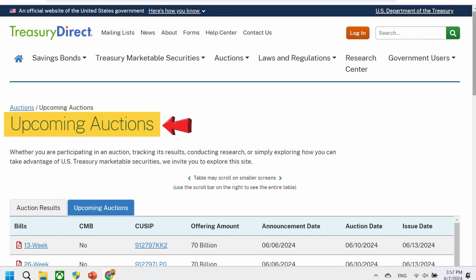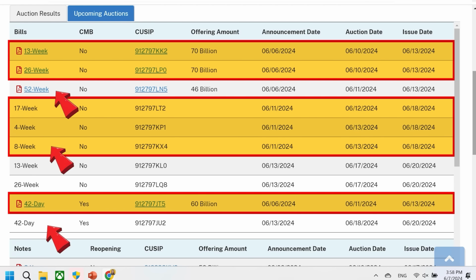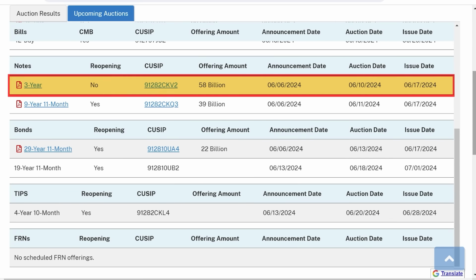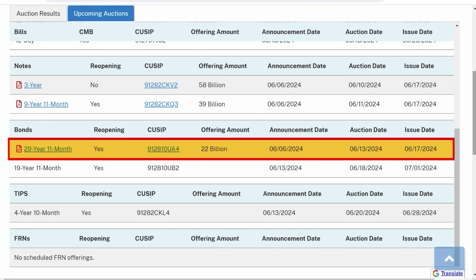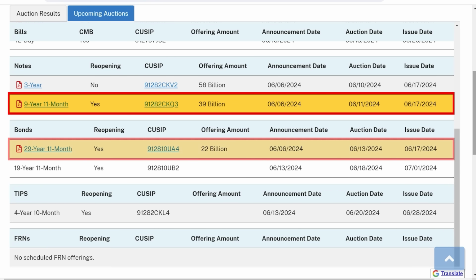Here we are at Treasury Direct's upcoming auctions page. If we scroll down, we can see that all the weekly T-bill and CMB auctions are happening as usual. The 52-week T-bill will also be auctioned off on June 11th. And if we scroll down further, we can see the 3-year T-note, the 9-year 11-month T-note, and the 29-year 11-month T-bond will be auctioned off as well this upcoming week. The 3-year T-note is not a reopening auction, so the coupon still remains to be determined on auction day. The 9-year 11-month T-note and the 29-year 11-month T-bond are reopening auctions, so we already know what the coupons will be on those.